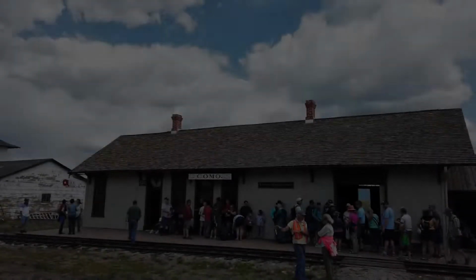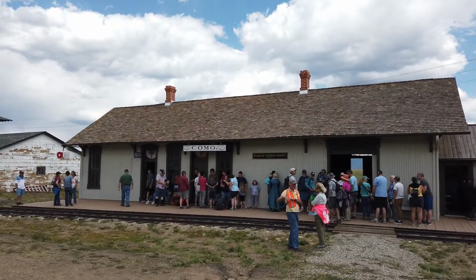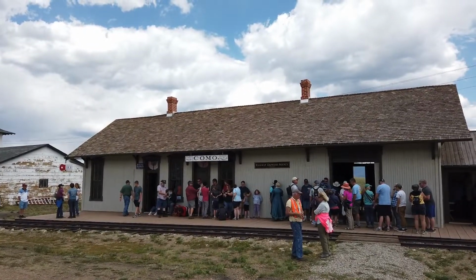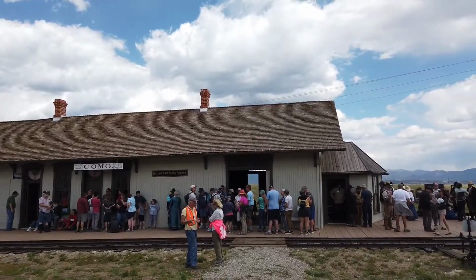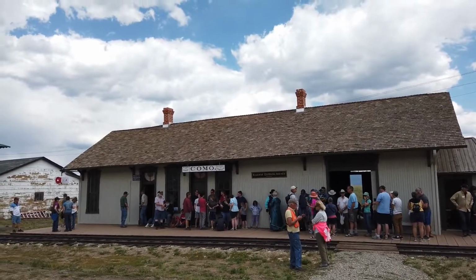Here we are standing out in front of the restored Como Depot. You can see the masses of humanity waiting for the train to arrive just as they did in 1937. It's a real sight to see just how much the Boreas Pass Railroad Days has grown in popularity.